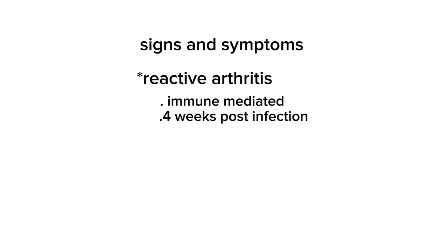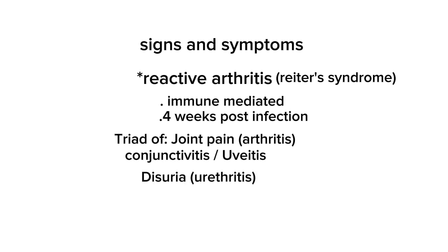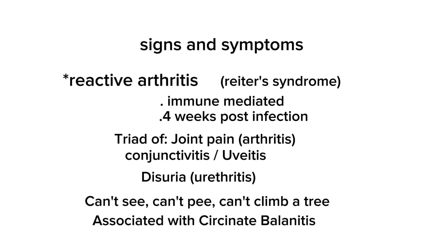A notable immune-mediated complication is reactive arthritis, previously known as Reiter's syndrome, usually occurring 4 weeks post-infection. It is characterized by joint pain, often in the knee, ocular involvement such as conjunctivitis or uveitis, and urethritis, which often presents as dysuria. This can be remembered by the saying, can't see, can't pee, can't climb a tree. Another associated condition is circinate balanitis, a ring-shaped rash on the glans of the penis, often seen with reactive arthritis.